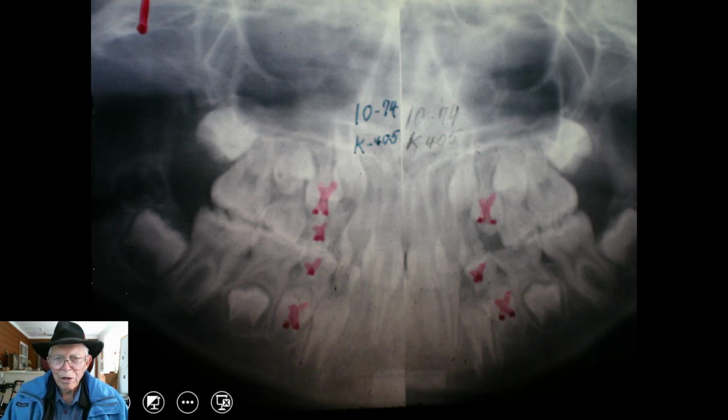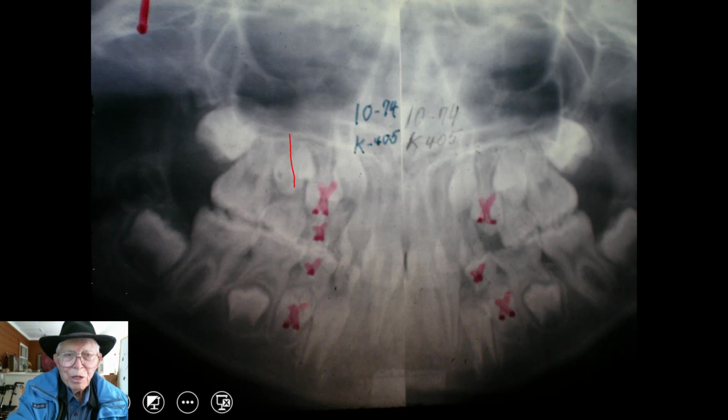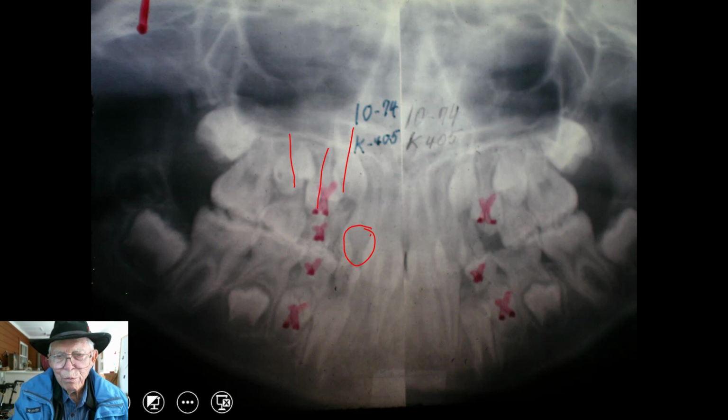with these crowded teeth. In other words, here's the second bite, the first bite, and the cuspid here. And here is the central, and the lateral was behind the central. If you put the lateral over here, and it came to about here, and this is your 6-year molar, you're trying to put all of that in this gap right here, and it just doesn't go in there.